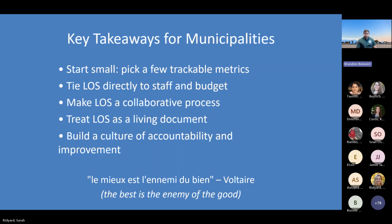I'll close with a quote from Voltaire. Le mieux est l'ennemi du bien. In English, the best is the enemy of the good. That really sums up how we approach level of service. Don't let the pursuit of perfection hold you back. Start with good, realistic objectives. Use them to guide your work and improve them over time as your community and your data evolve.